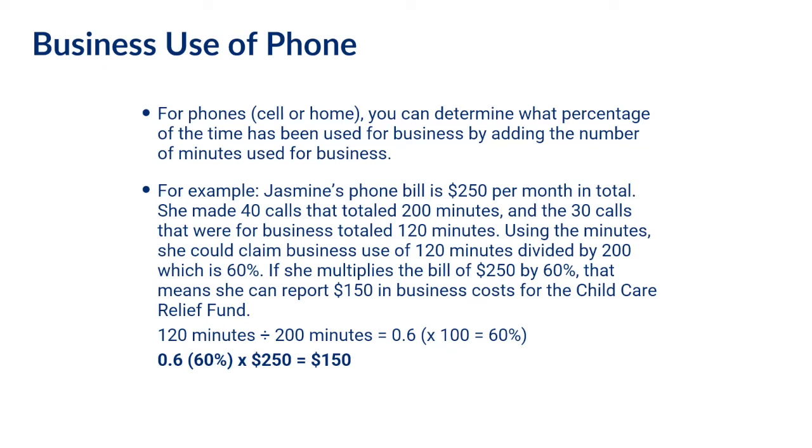This means that of her 200 minutes that she spent on the phone that month, 120 were for business use. Using the minutes, she can claim business use of 120 divided by 200, which is 60% of her phone bill. So if you multiply 250, her phone bill, by 60%, that means that she can report $150 in business costs for the Child Care Relief Fund.